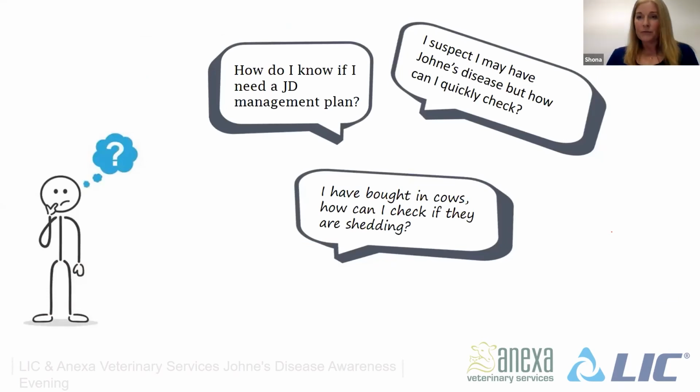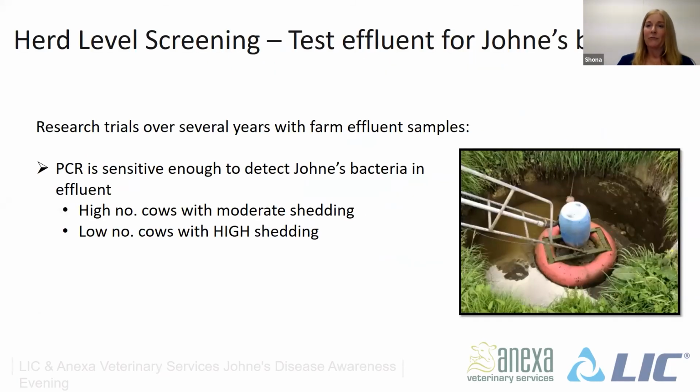So that's all the individual testing that we offer, but we also get a lot of questions from vets and from farmers asking, is there a bulk milk test, or how can I quickly test my farm just to see if I have Johne's disease? Or perhaps, I've brought in some cows, how do I check whether I've brought Johne's disease onto my farm? These questions led us down a path of trying to determine how we can do a herd level screen for Johne's disease. Brendan's already touched on this because he was one of the trial farms that was involved. And this research has actually been going for many years.